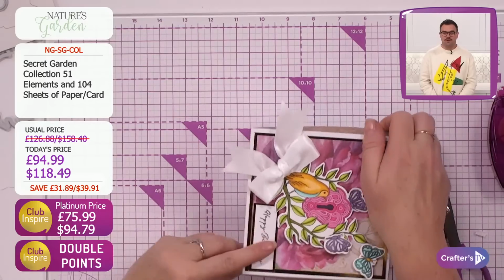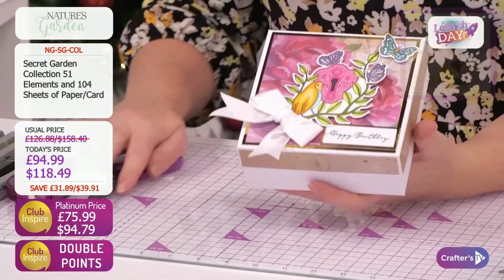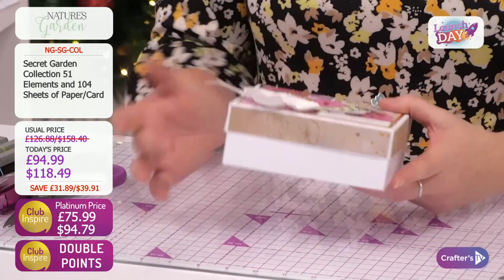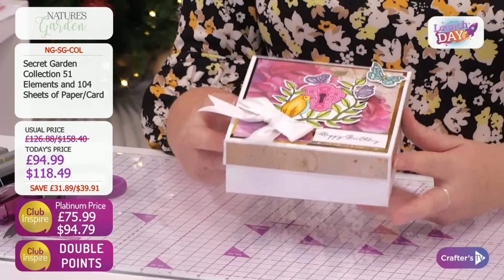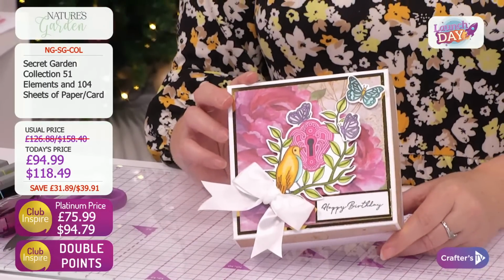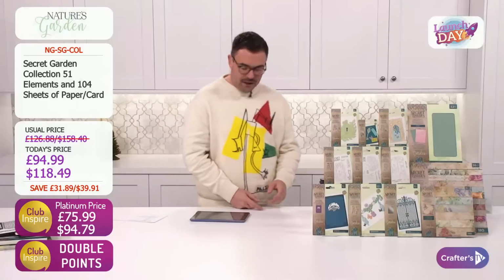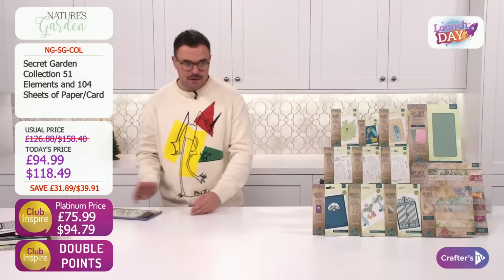That is a beautiful, beautiful box. I love the ribbon on there as well, Debbie. It really finishes it off really well. Yeah, absolutely. It just makes a nice gift box. It's nice to leave it white on the base there, but those papers really set it off. The toppers set it off, and then you've got your happy birthday sentiment there. So yeah, really beautiful. Absolutely fabulous. Loving that.